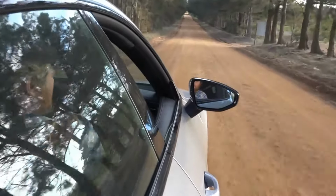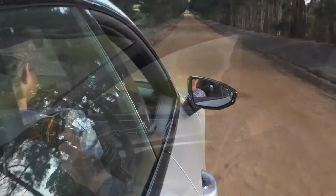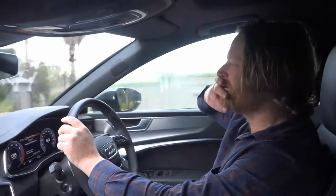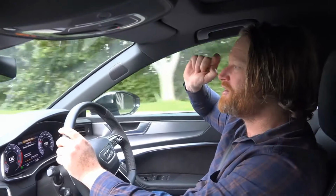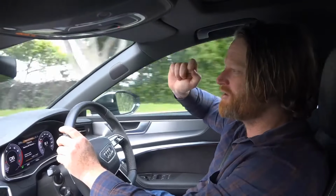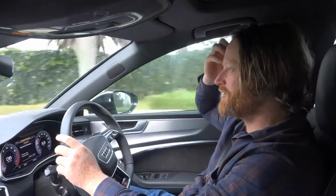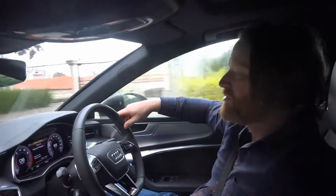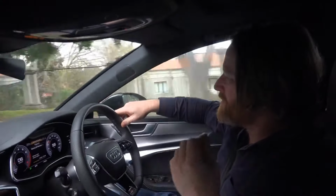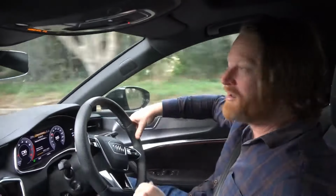So all in all, in terms of rating, this has got to be pushing a 10 out of 10 for what it is. The only thing that's not going to give it a 10 out of 10 is that if you look on the JD Power reliability rating, Audi doesn't come in the top 10, generally speaking. So if a car is not ultra reliable, I cannot give it a 10 out of 10. So it's going to get a 9 out of 10.